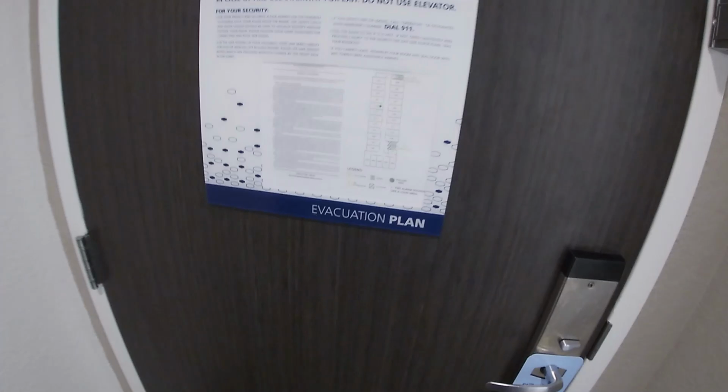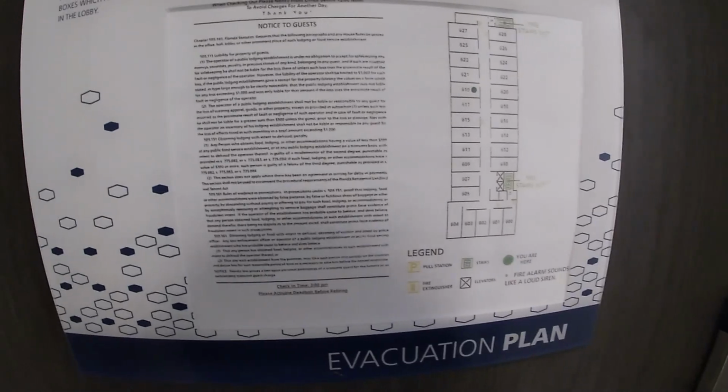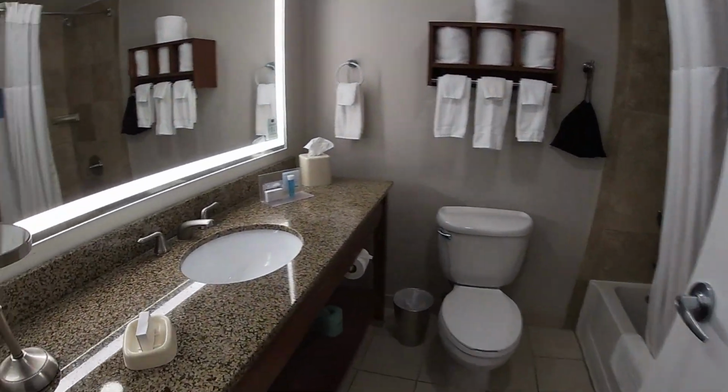Let's do this room tour. All right, so coming in. You guys already know what I'm looking for. I'm looking behind the door here. And I don't see it. Usually they put the maximum rate on here and I don't see it. All right, so then coming into the room, we got our bathroom.